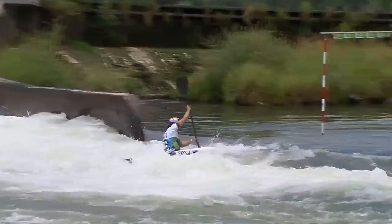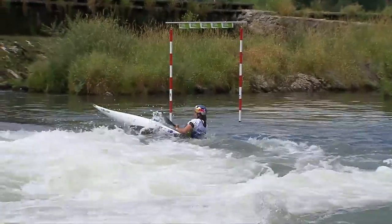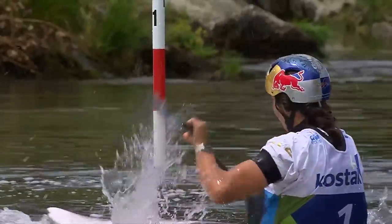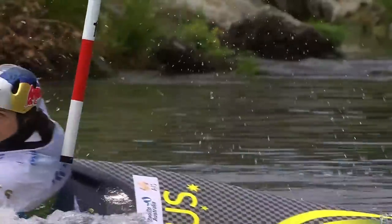Well, the winner of the first two World Cups is guaranteed a medal here in Taunton. We just don't know what colour it is. So almost certainly she will leave Taunton still leading the World Cup standings, the title overall that she's held for the last three times it's been staged.